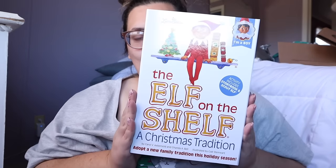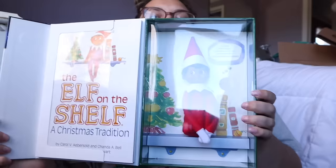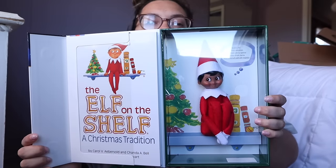Somebody decided to join our family. This is the first year that he has come to our house. Out of all these years, he has never come to our house before, and he decided this year was the year because apparently my kids have been summoning him. They have been talking about him all year long. So this is the first year that he is here. We're all really super excited about it.